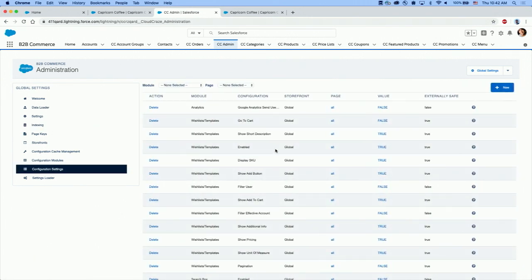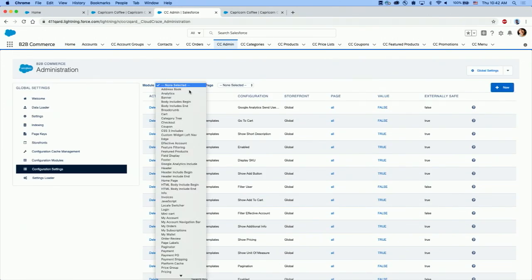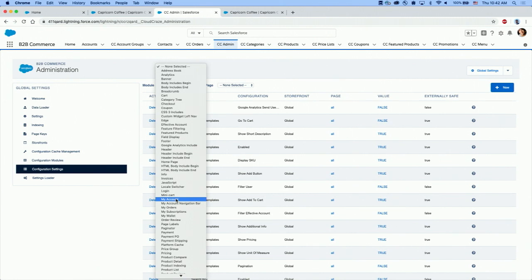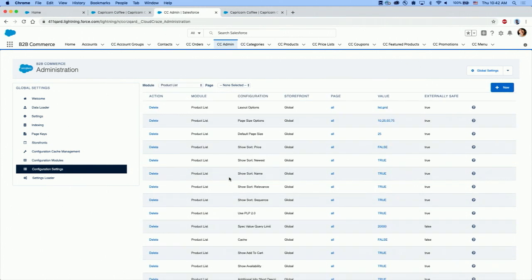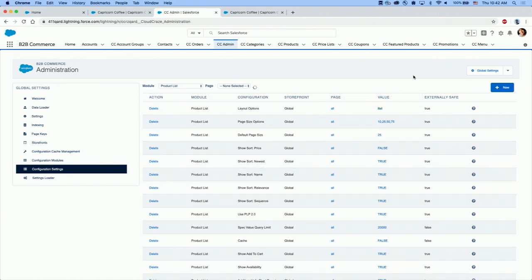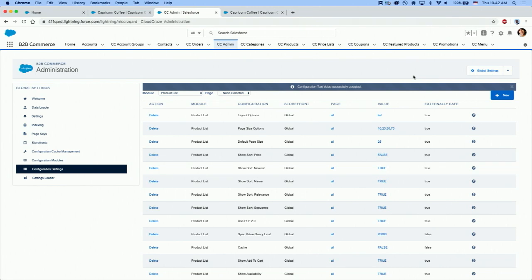And as you can see, there are hundreds of configurations across a lot of areas. In this case, it's specifically focused on the product list pages. So he can see all the configurations that are very specific to the product list page. He wants to change some layout options here, and he just wants to put the grid view, or just change a particular configuration, and that configuration is applied.